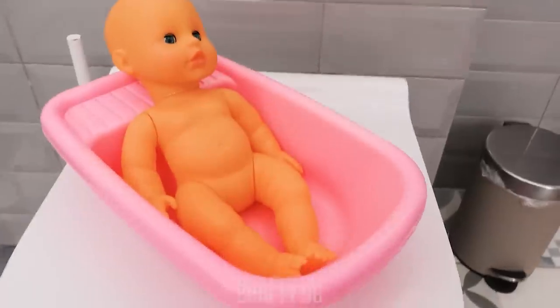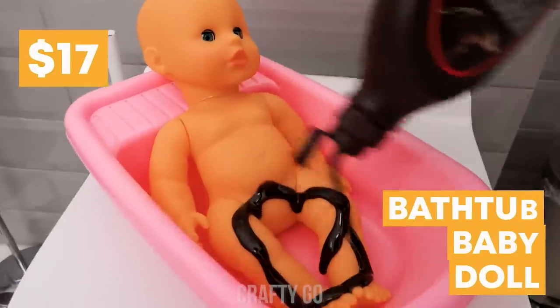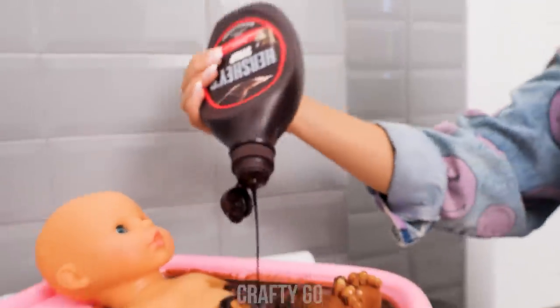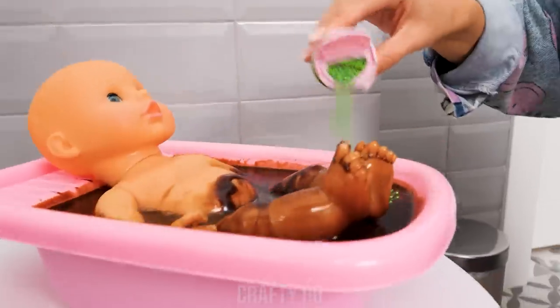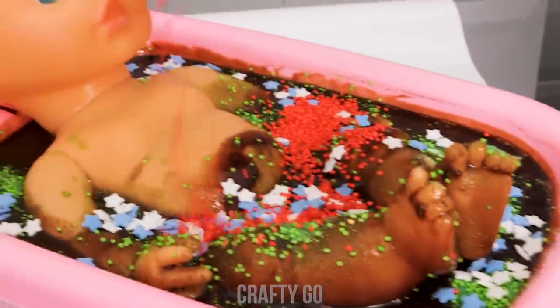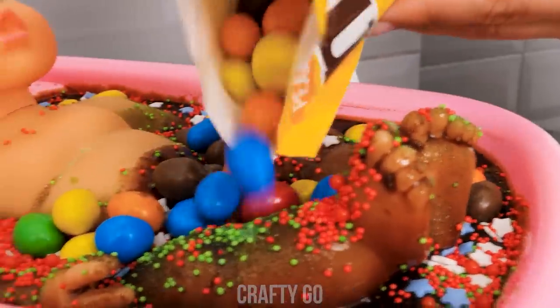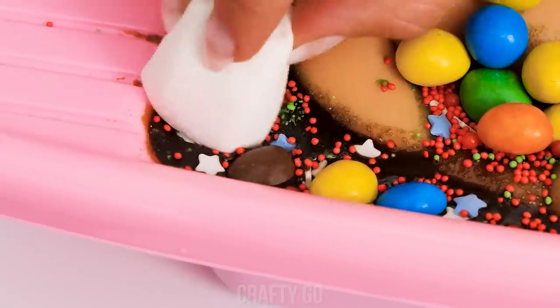A baby doll in an empty bathtub? Why? I know! I'll take some chocolate syrup and fill the bathtub with it! Perfect! Now let's add some sprinkles! And candy! Take some marshmallows! And dip them in the chocolate mix!